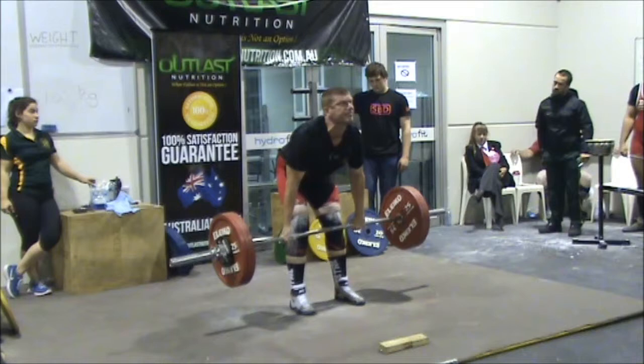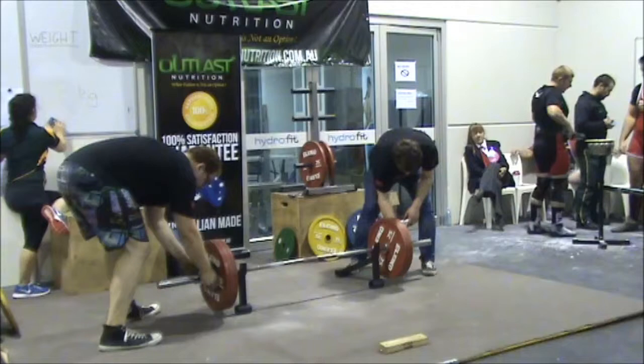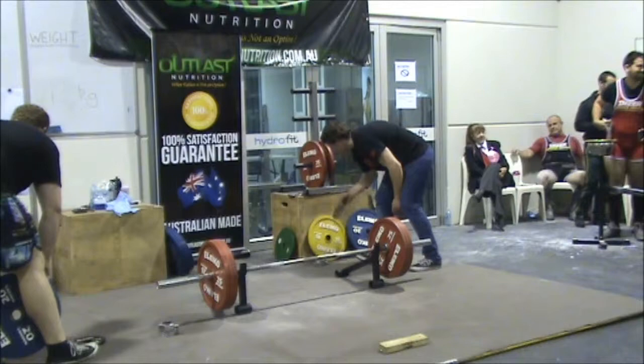Shoulders, chest. Drop. Hold on. Yeah. That's a good lift. Well done. Load the bar, 210. 210 kilos for Alec. Alec at 195.